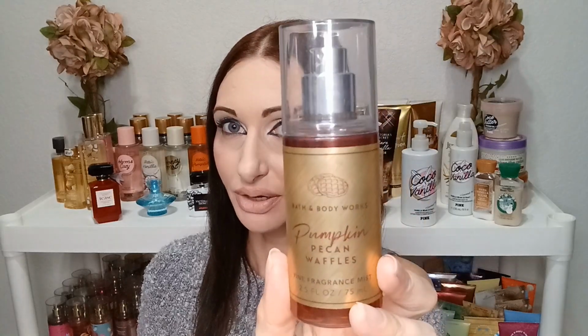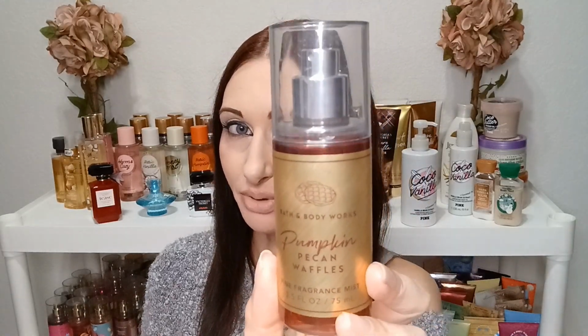Okay, so we're on our last day, which this one I've had for quite a while, but I have not tested it. I have not used it until yesterday. So on Thursday, I actually wore this one. And this is Pumpkin Pecan Waffles from Bath and Body Works. This is only the little mini spray. I picked this up because I got a little freebie for my birthday. So I got this for free.